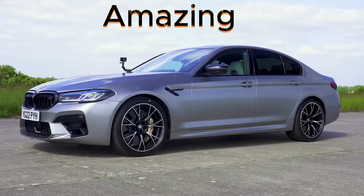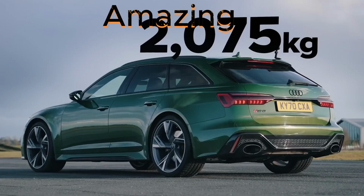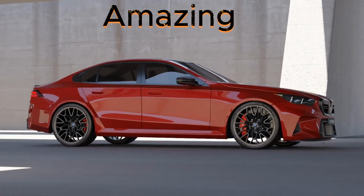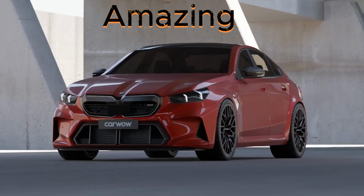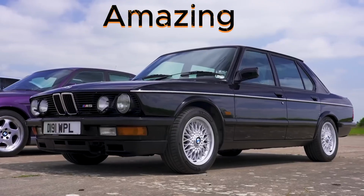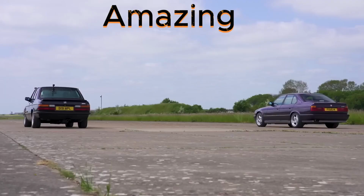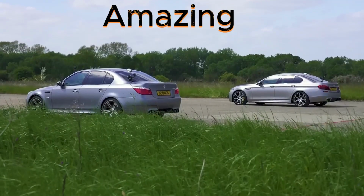And one thing about the current generation of M5 is that it is quite a bit lighter than an Audi RS6 and a Mercedes E63S. Still, this new model has to be much quicker than the old, lighter F90 generation M5. In fact, BMW has put a lot of pressure on itself because each new M5 always brings a significant performance upgrade over the previous generation. Just watch this video of me racing every BMW M5 and you'll see what I mean.